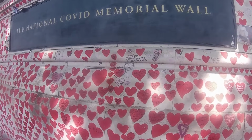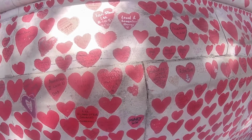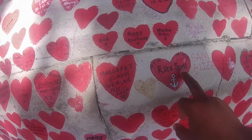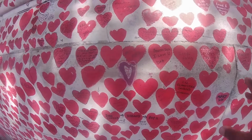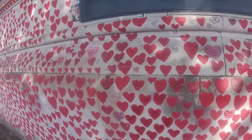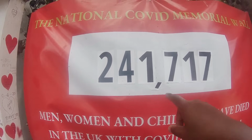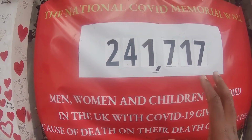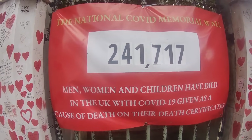So here, as you can see, they have a wall dedicated to all the victims who sadly died of COVID-19 during the pandemic. And here you can see all the names of various people. So you can see Rita Scott, you can see Peggy Koshork, and you can see all these names here. And as you can see, the wall goes all the way down that way, and then it goes all the way back that way as well. So as you can see here, 241,717 people have died with COVID-19 listed as their cause of death since March 2020.